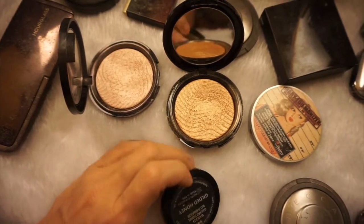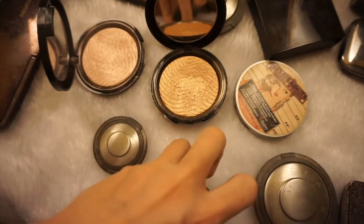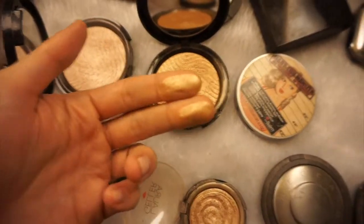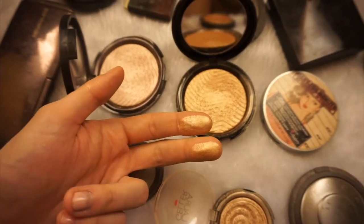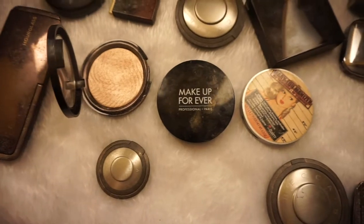So the Gilded Honey though is just like a very sought after highlight, so it's hard for me to get rid of it. But I mean, there's just more product with the Makeup Forever. They're so similar. I mean, if I press them, I can't even tell the difference. I mean, can you? To me, that's nearly identical. And I mean, they look exactly the same. All right, I'm gonna keep the Makeup Forever. I'm gonna give the Gilded Honey away just because it's smaller and I don't need it. So these two I'm keeping.